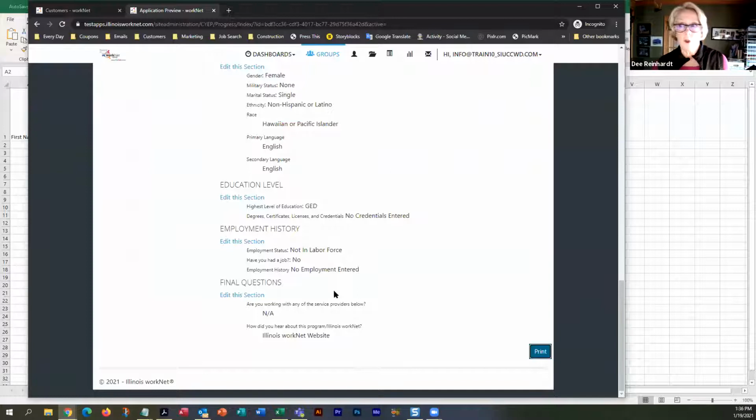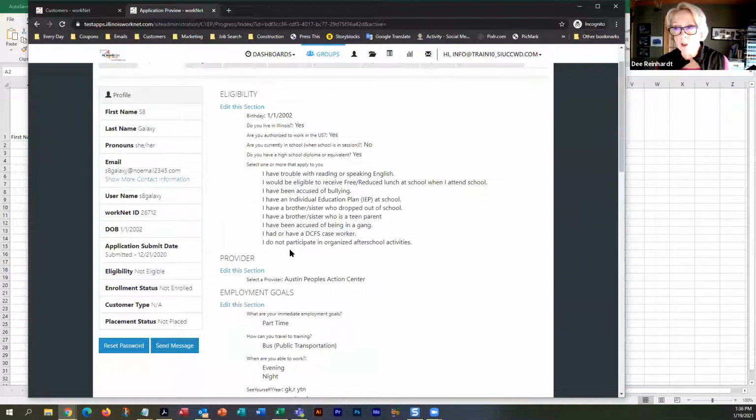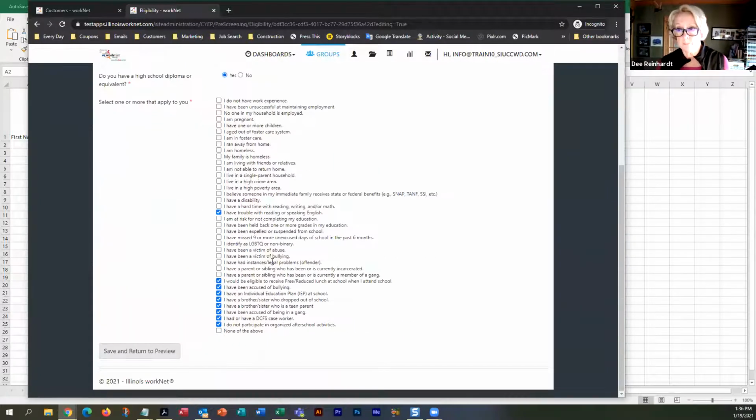We have new situations on the application, and I marked all of them on this particular customer. These are all of the items at the bottom of the page. We added these, and I've got a method for everybody to add them for all of the customers that you added prior to January 12th. It's going to take a little bit of follow-up, but we're going to try to get that done for you. All of these items are new and added into the system, so any new customers will automatically show them.